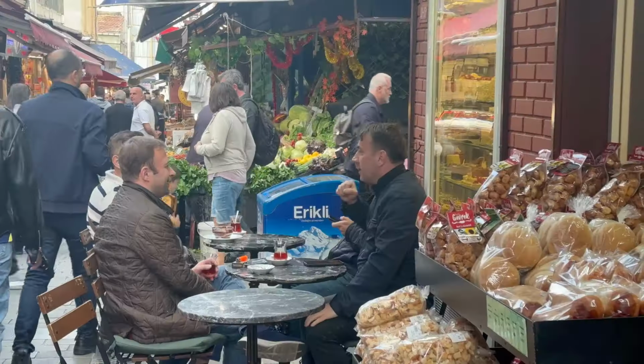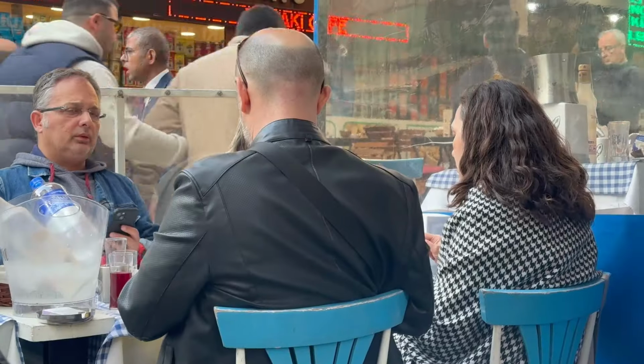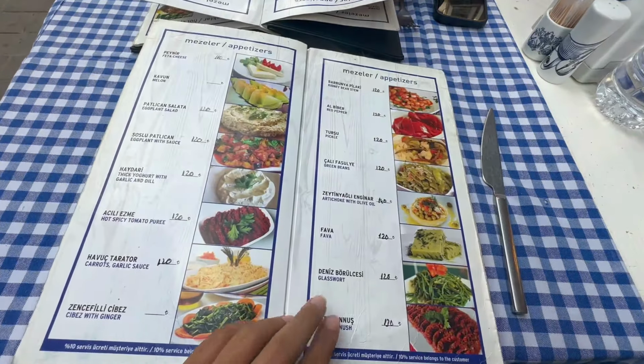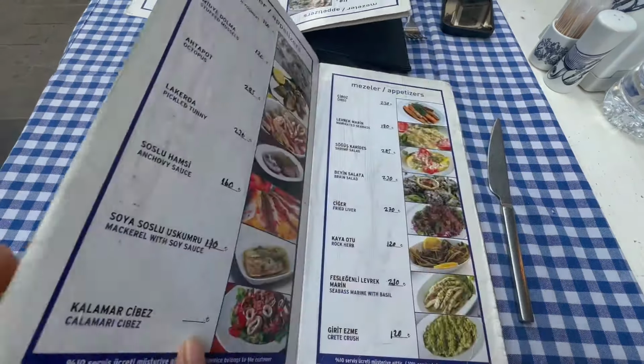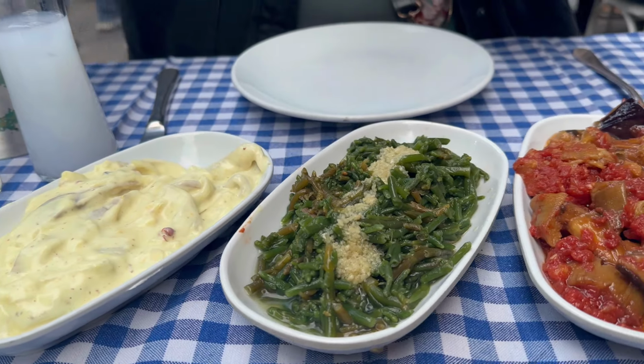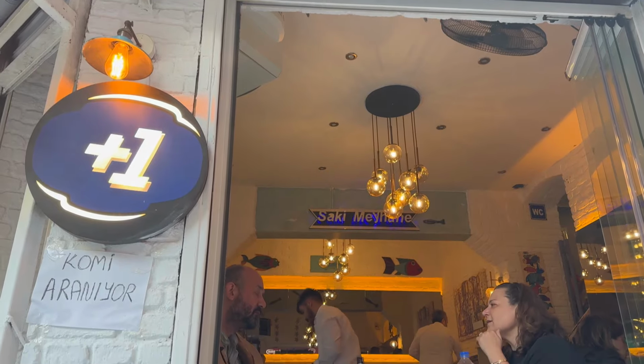This is why Marinella and I decided to eat dinner there at Saki Meyhane. And boy oh boy was it an amazing experience. One of the best meals of the whole trip, I'd say. We particularly enjoyed the mezze items, including glasswort with garlic, eggplant in tomato sauce, and the marinated sea bass in a delicious white sauce.